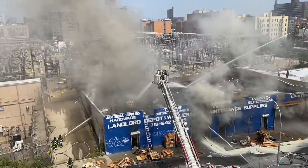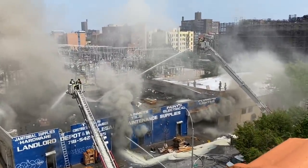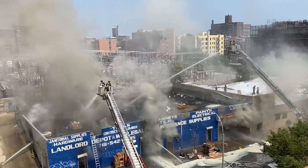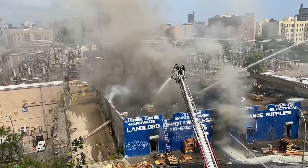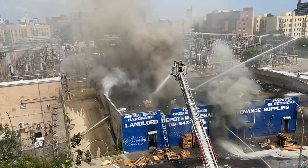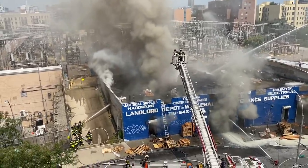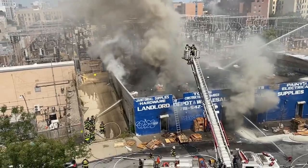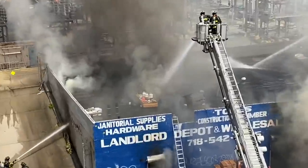All right, conditions remain the same. They got the 33 up. Now spraying towards where the main concentration of fire is. It still keeps showing its head, but the smoke is obscuring it. But as you can see, the smoke is turning much darker. You see it flashing right there.